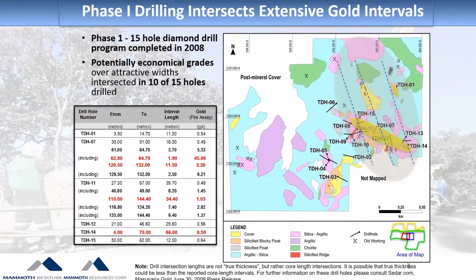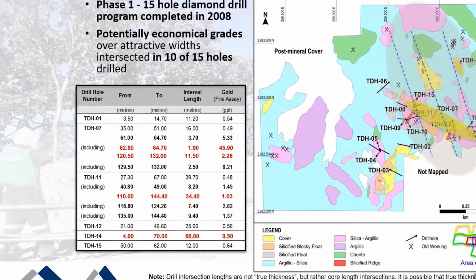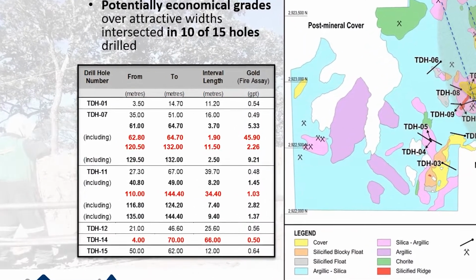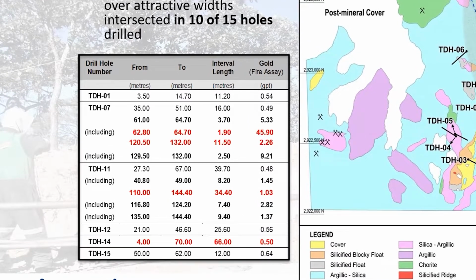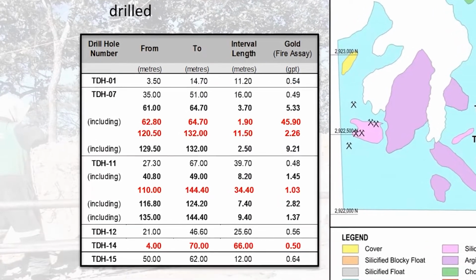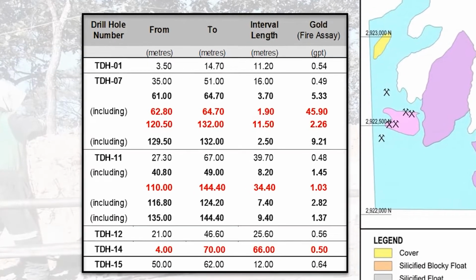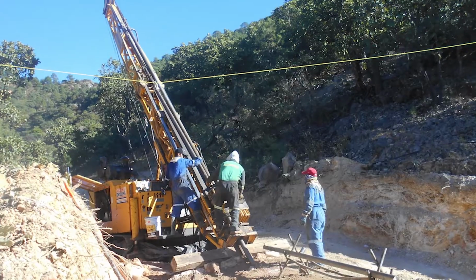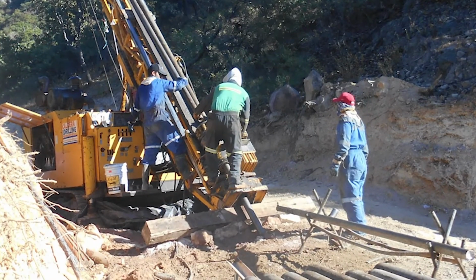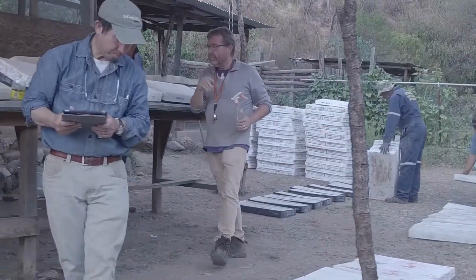And this is only 6 of the 15 holes in that program, 10 of which were potentially economical. So look at this, there's almost 2 meters of almost 46 gram per ton gold. Below that, 11.5 meters of 2.25. Below that, highlighted in red, 34 meters of just over a gram. 34, that's 100 feet of just over a gram grade. And then below that, 66 meters, over 200 feet of about 0.5 gram per ton gold. All of these intervals are potentially economical in an open pit heap leach mine. And this is in the first drilling ever done in just a small portion, about 3/4 of a kilometer of this 6 to 7 kilometer trend.